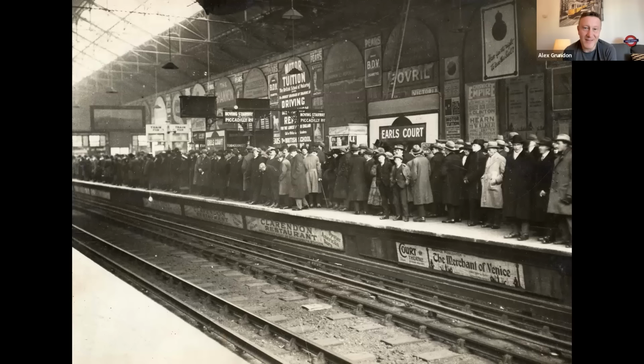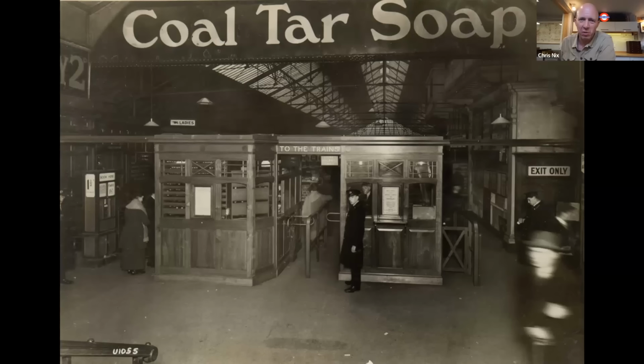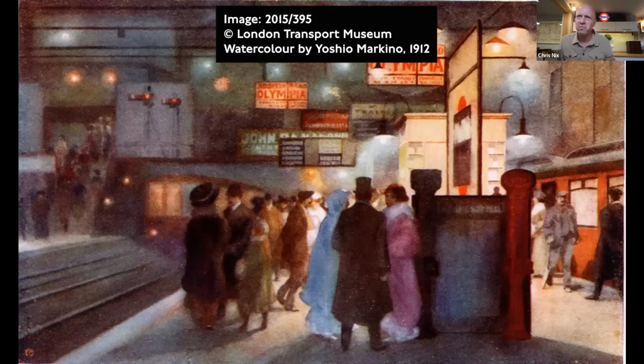Next. So this is the entrance that we went in first, wasn't it? Yeah. Headline advertiser Colman's Soap gets the perimeter advertising. Absolutely love it. Next. We've got a cheeky little illustration here, just to give you a sense of what it might have been like in colour. It's beautiful, isn't it? There's a nice fine city, that one.